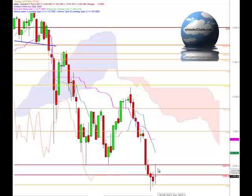So there is a very good possibility that the market will break this 1041 area and trade back up there, but we do need confirmation of that. Now, in the big picture, though, the market is still trading down below the cloud.